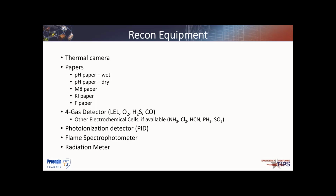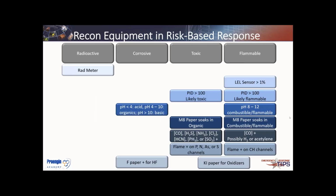Okay. The photoionization detector. So I think all of us rely on our PIDs a lot. I use the flame spectrophotometer as well. And then radiation meter, obviously, just to rule out that radiation hazard. So when I look at these detectors in terms of the different risks that we're looking at, the radioactive risk, I'm using the rad meter alone.